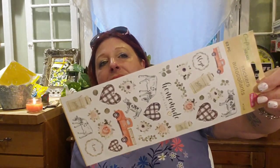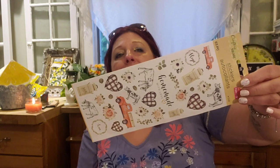They're not necessarily my style, but I do see how someone who has, like, I know someone that has a black and white kitchen and farmhouse decor, and I know she's going to love these. So I picked those up for her.